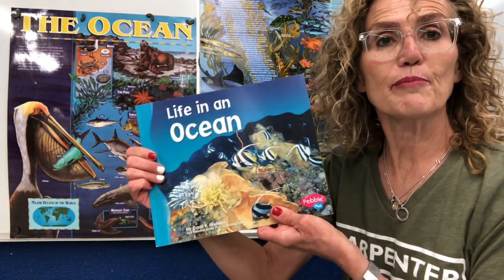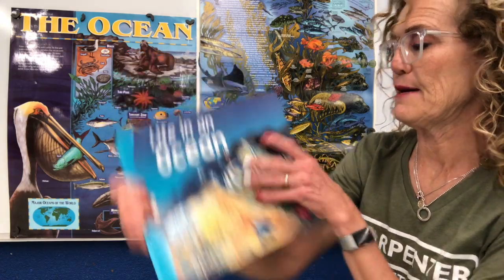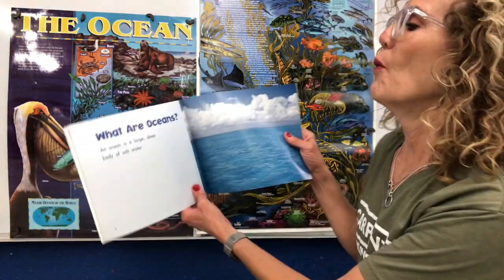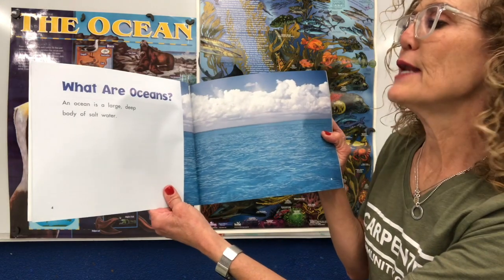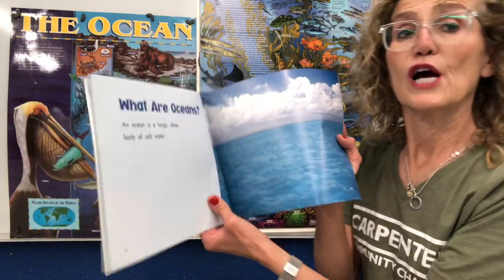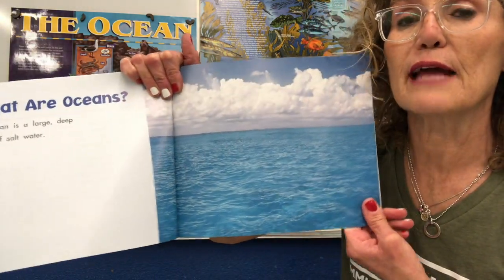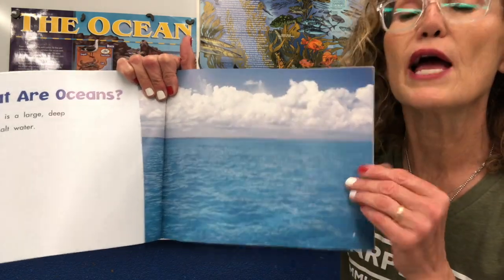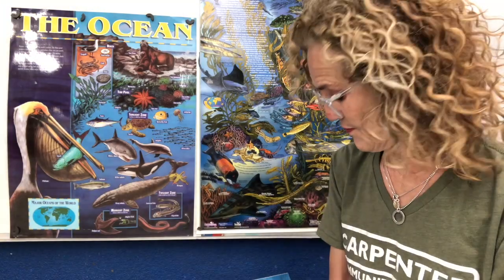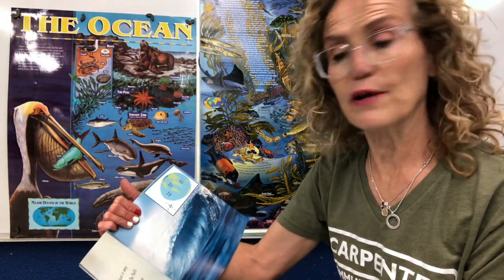So I'm going to start by reading this book, Life in an Ocean by Carol Lindeen. What are oceans? An ocean is a large, deep body of salt water. So, boys and girls, it's very different from a pond or any other things like that because this is salt water, and ponds, rivers, and lakes, they are all fresh water. Oceans are found in every part of the world.